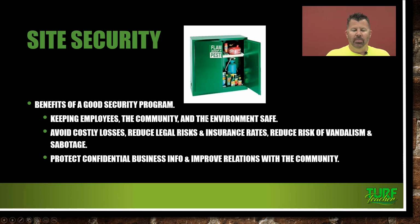Benefits of a good security program: keep employees, the communities, and the environment safe. You don't want people getting around it. And plus, you're again stewards of the land, and it builds a great public image for you if you follow all these safety rules. It avoids costly losses, reduces legal risk, and drops your insurance rates. How many of you have had a visit by your insurance agent who checks this stuff? They can jack your rates up if all of this is not in compliance. It can reduce the risk of vandalism and sabotage. It protects confidential business information, and it improves relations with the community.